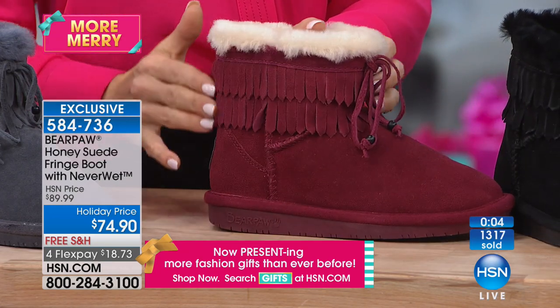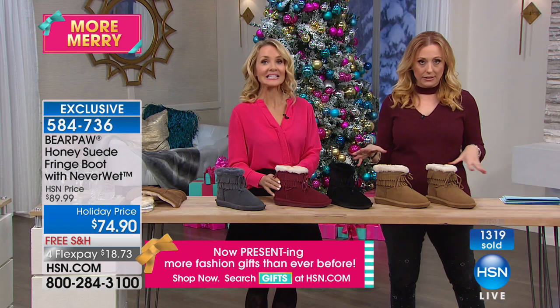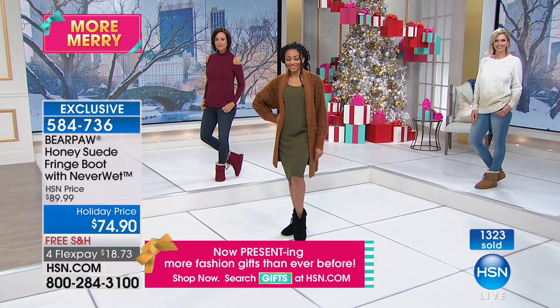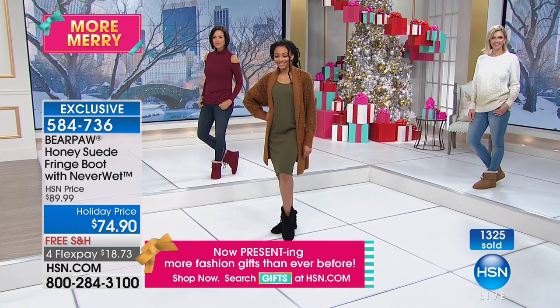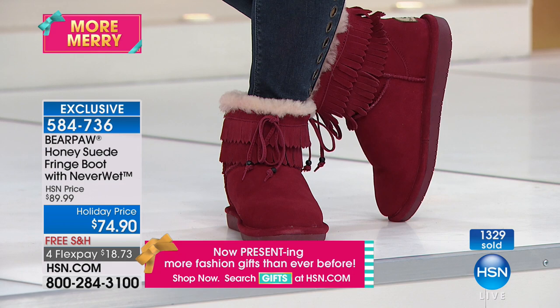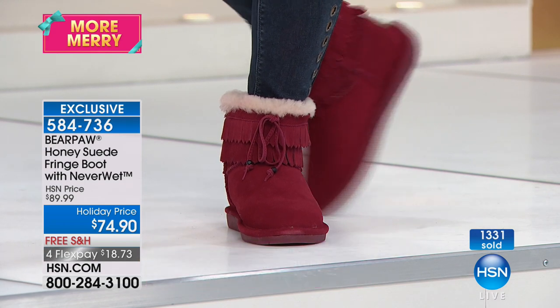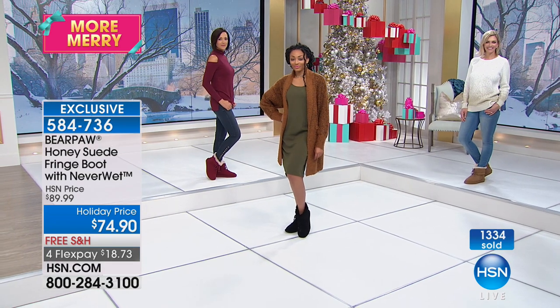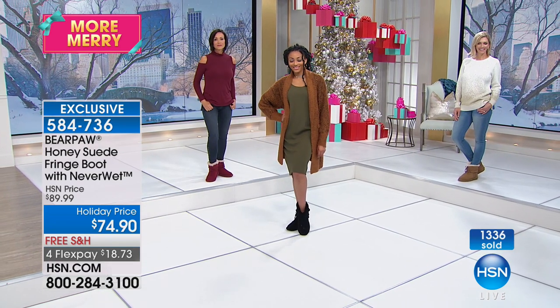This is a holiday price. These are $90 usually, $89.90. Easily, yes. That's our regular HSN price. So these are on sale, free shipping, and they're only $18.73 for you to have a never wet pair of fringe boot, and they're called the Honey. 1,300 have been picked up. I mean, they're very, very popular. The item number is 584736, and they're called the Honey.